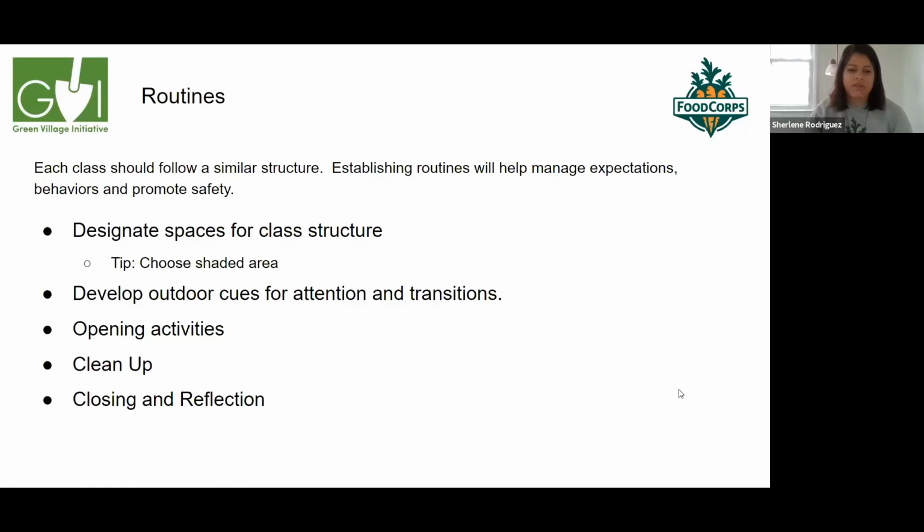A tip that I have for you is when you're selecting your spots, especially for the large group gatherings, if you have a shaded area, that would be good. And even better, a spot where the kids can sit down, if you don't have benches or stumps or something like that for the kids to sit down. From experience, I can tell you students, especially the older ones, will be very vocal about being uncomfortable in the garden. So if you can make them be comfortable, it will help your class go a lot smoother.